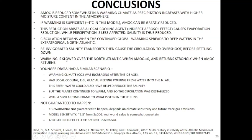So in summary, the warming is slowed over the North Atlantic when the AMOC heads towards zero. But the effect on Western Europe and the North Atlantic, at least in this model, is not very strong. And the warming returns strongly over the North Atlantic as the AMOC returns. And that then did exaggerate the warming, especially over Western Europe and the high North Atlantic.